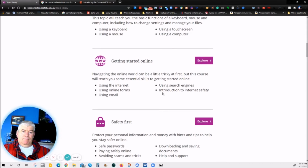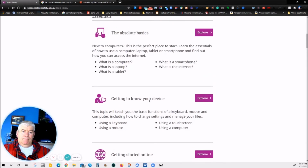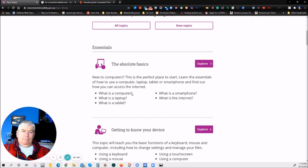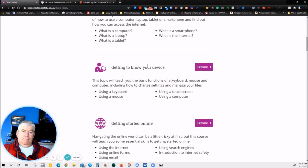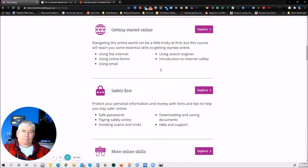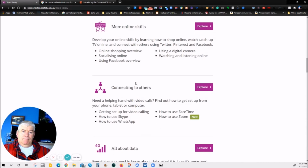And as weeks go by in future episodes, we will approach some of these topics in order of importance. So introduction to internet safety will certainly be in one of the earlier episodes coming up, but we'll probably just go through the absolute basics and then getting to know your device, and then we might hit what's important, like safety first, and then we'll go into more detail.